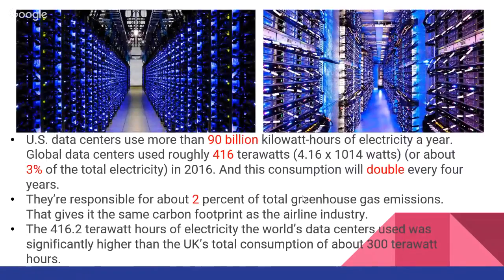U.S. data centers can use more than 90 billion kilowatt hours of electricity each year, and global data centers used roughly 416 terawatt hours just in 2016 alone, which, to put it into larger scope, is about 3% of total electricity used. And this consumption will actually double every 4 years. Now, they are also responsible for about 2% of total greenhouse gas emissions. That gives it the same carbon footprint as the airline industry.